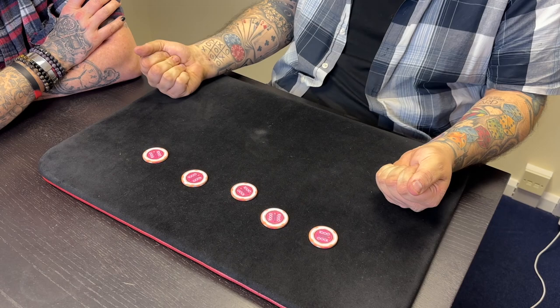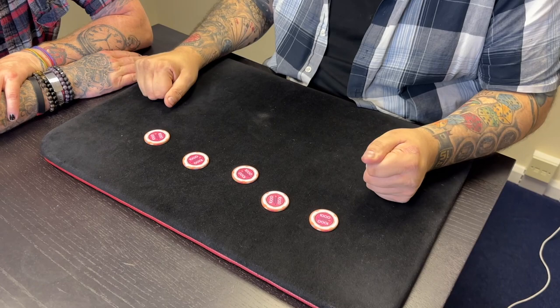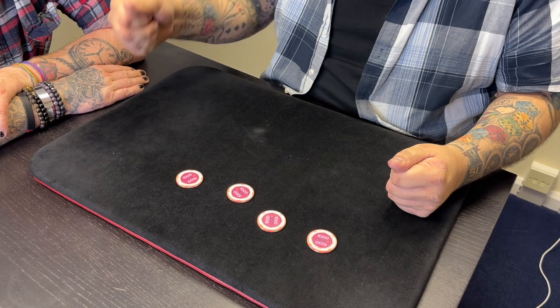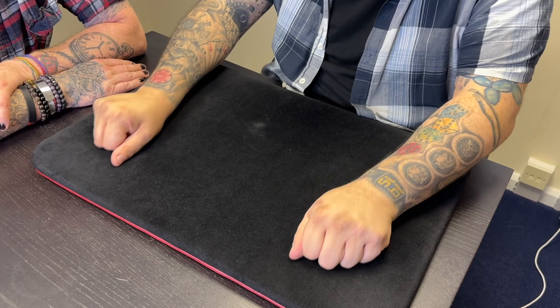Okay. You ready? I wanted to show you that I haven't done anything. Because every single time I do this, people say, Craig, you're using sleight of hand. And that sort of thing is sleight of hand. I'm not going to use sleight of hand. Watch. One goes here. One goes here. One goes here. One goes here. One goes here. There's an invisible line in the middle of this mat, and my hands will not cross it.